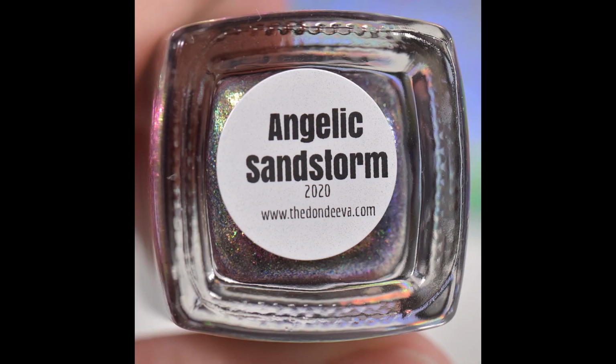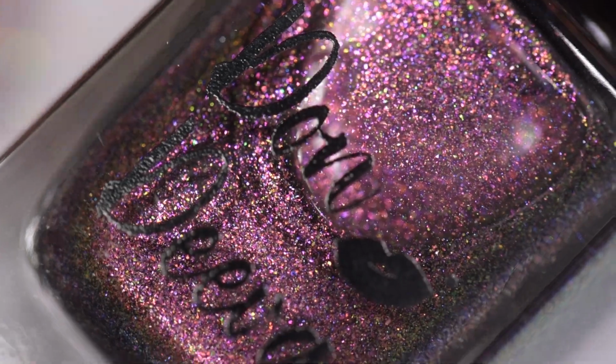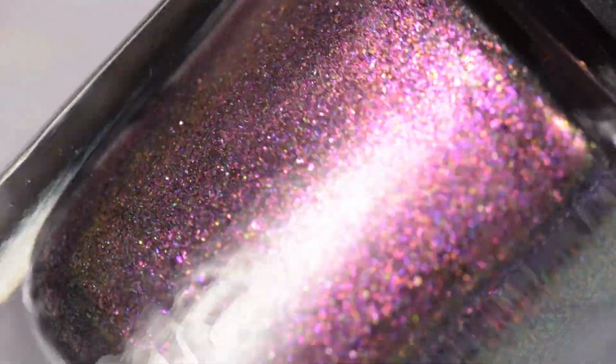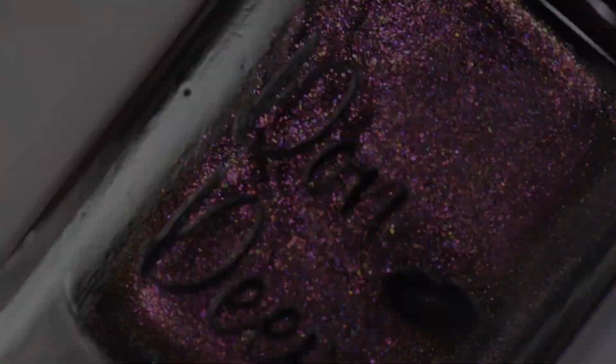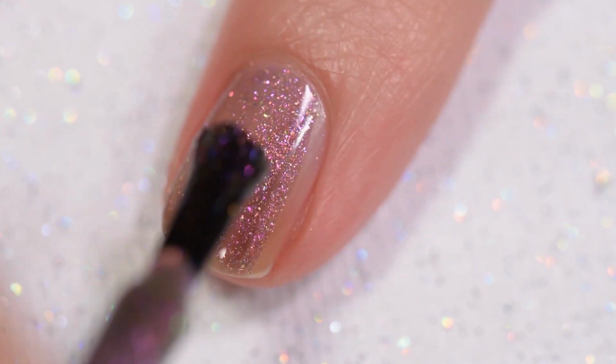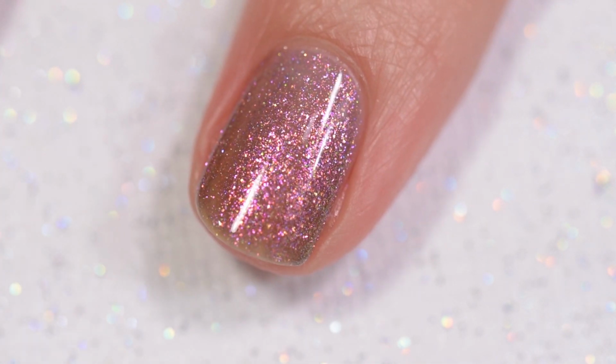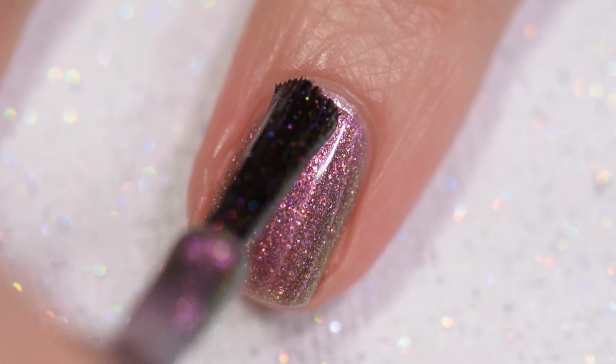The next polish that we're going to have a look at today is called Angelic Sandstorm. It is going to sell for $13, and it's described as a sandy nude base that's loaded with aurora and other shifty goodness that makes this polish just glow, and it absolutely does glow. This polish is definitely one of my favorites this month. It is super shifty and so pretty.